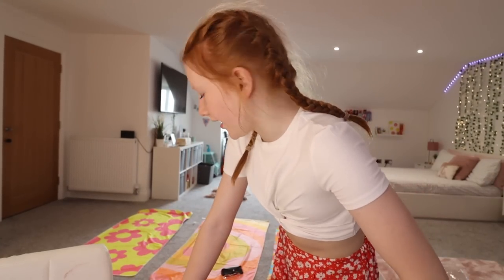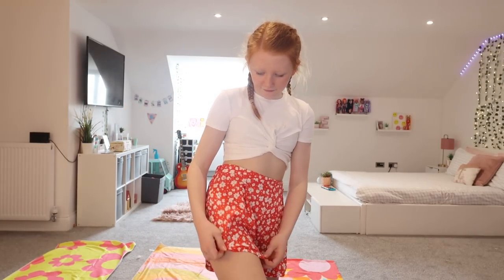Okay, so this is outfit number one. And I love it so much. It's like these really cute, kind of frilly, kind of shorts. And then this nice top. And I think it is really nice, really summery. Let's do the next one.